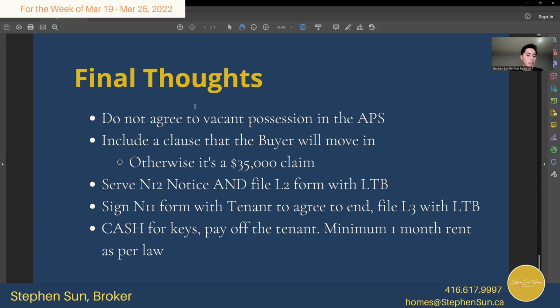Otherwise, it's a $35,000 claim. Like I said, if you give the notice to the tenant, tell them that the buyer is going to move in, but the buyer doesn't move in, they post it for rent 2 months later, the tenant can sue the buyer as well, or sue the old landlord as well. So make sure you include a clause. You might also want to include a clause that says, if the tenant doesn't move out, the buyer is going to assume the tenant. So you should have that as well.